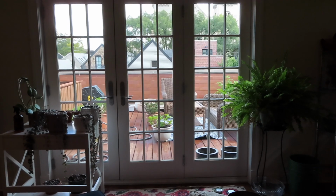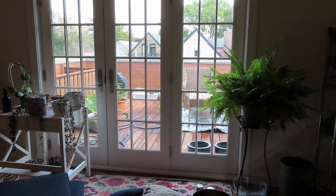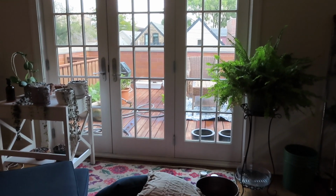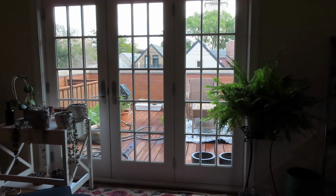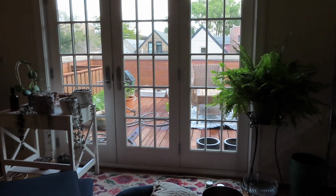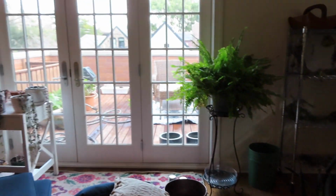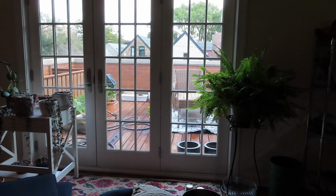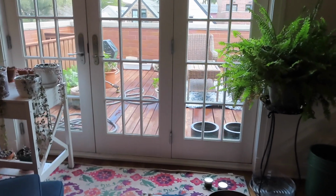Something else I'd like to figure out, because we do come in and out of these doors fairly often, especially during the spring, summer, and fall, is to definitely have a shoe area, a little coat area for when it gets cooler to hang my jackets up, because for the most part I just toss them over here on the couch. So having an actual place for them, but I'm probably just gonna get a coat rack and a shoe bench. So that will probably come a little bit later.